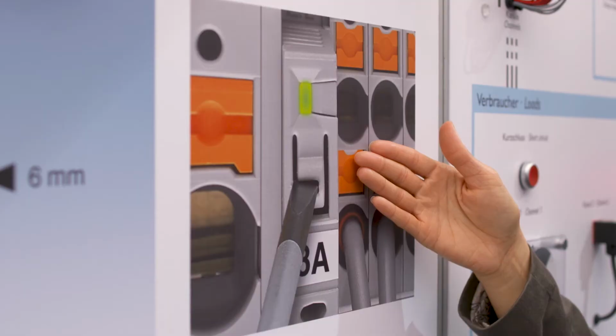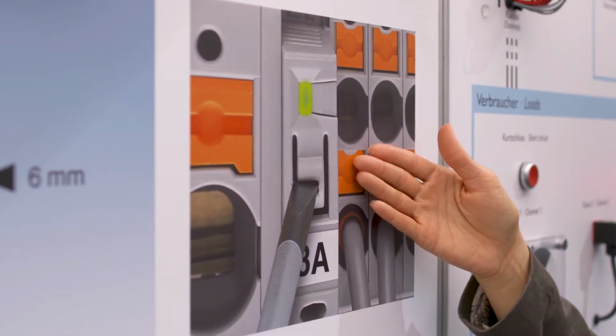Due to the adjustable amp values, our customers are also very flexible because one device can be used for various applications. Even during startup mode, modifications are possible. With this flexibility, of course, our customers save logistics and inventory costs.